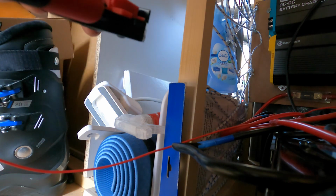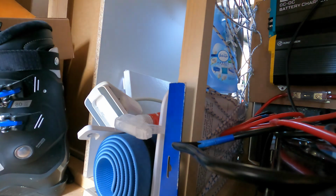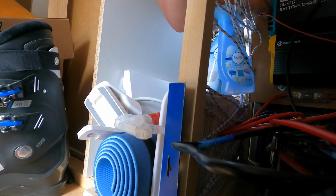So I just need to strip a bit. I can plug it in. All of that is now on hold because I had a call saying get down to the garage, the dyno's available.